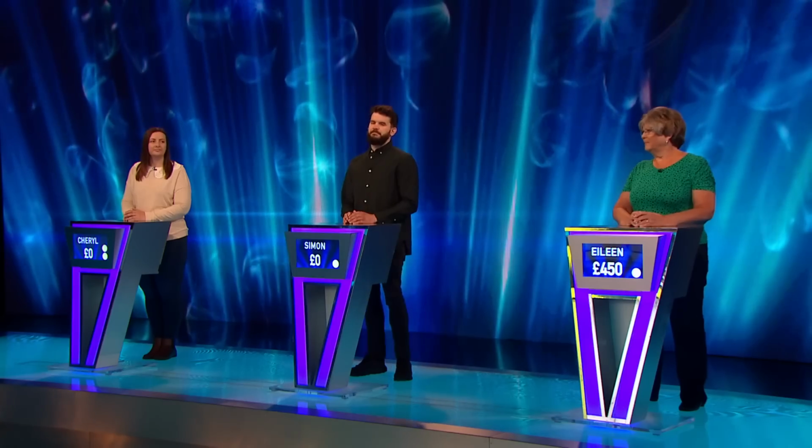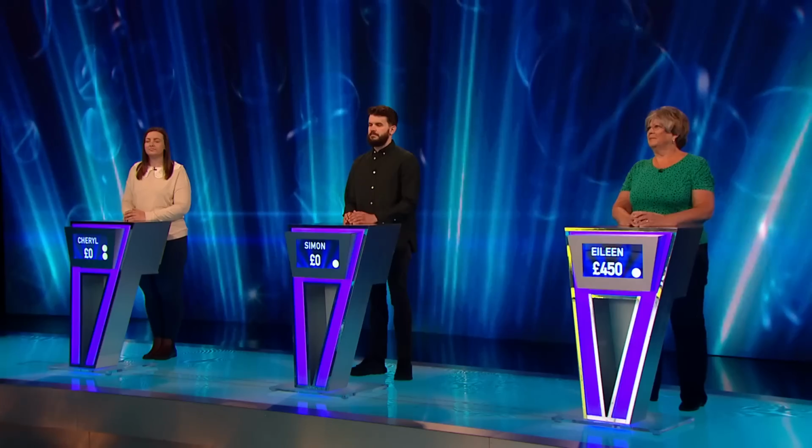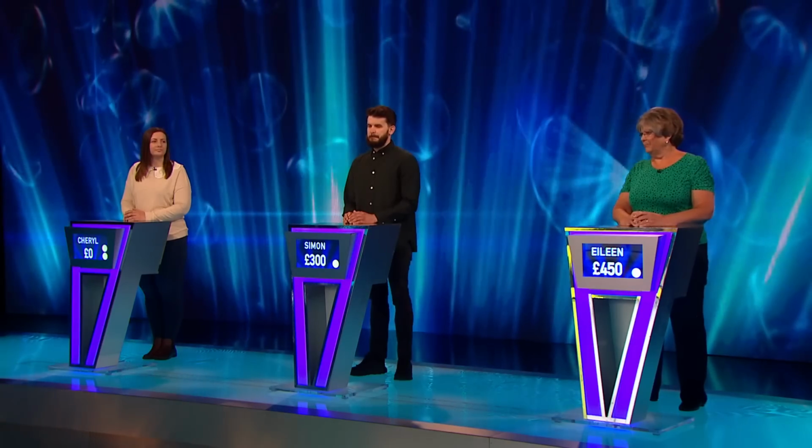Six counters for you, £300. Let's take it from the machine and put it into your bank. Gets you off the mark, Simon, and you've got one counter still to play.